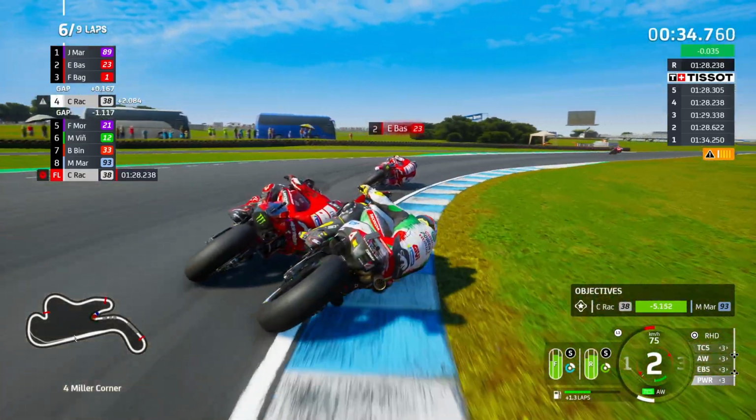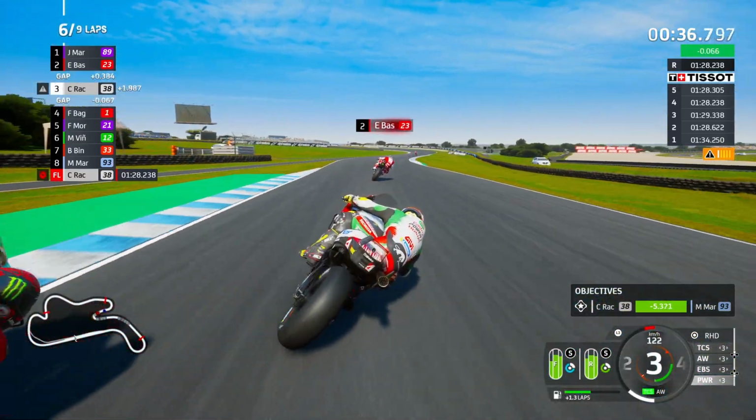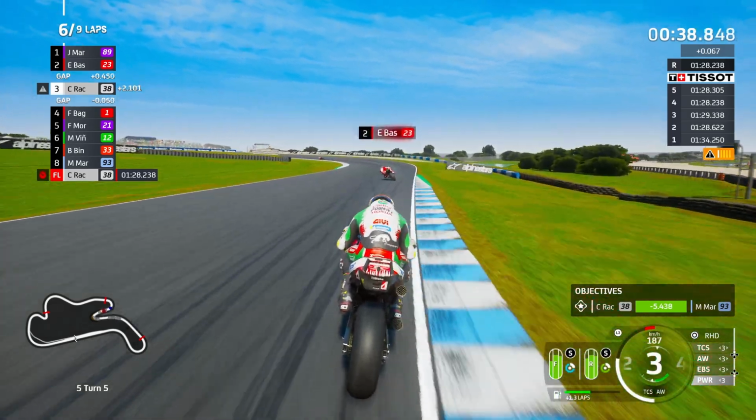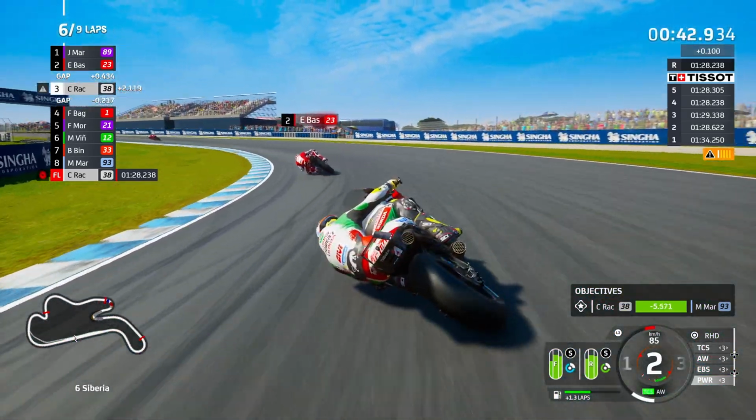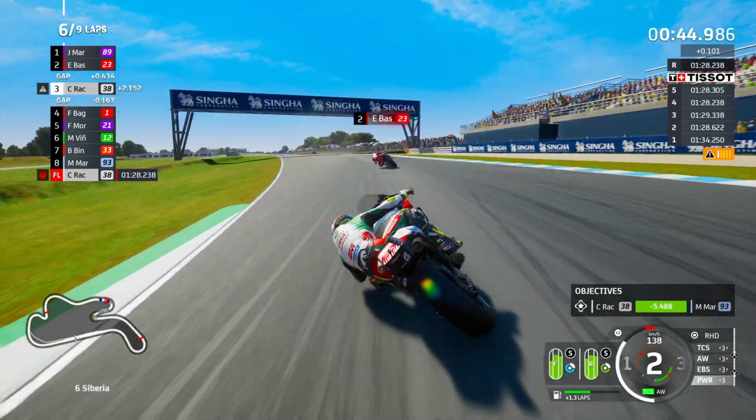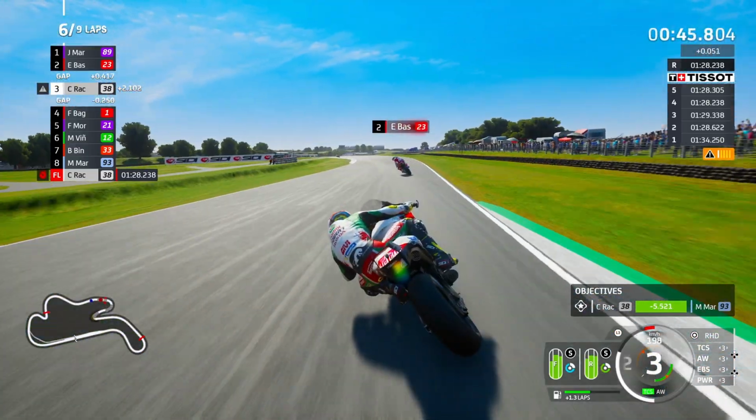Very close here. Yes, we're going to make through a move on Pecco Bagnaia. Do we hold that into Siberia? Yes, we do. Very good there. That's put us on the podium here in the Australian Grand Prix.